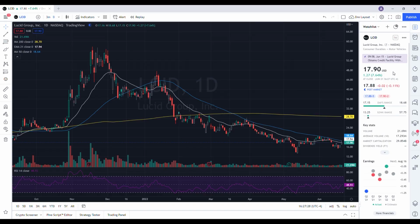So we're going to do a technical analysis for Lucid. Let's see how it performed on the day. It ended up closing at $17.90, being up 7.64%. On the low, it tested $17.15, and then on the high, testing $18.68. When we take a look at the volume stats on the day, you can see we traded 21.69 million shares, and the average volume over 10 trading days is 17.293 million shares. So we had above average volume on the day, and it's part of the reason why we saw some strength in the stock.